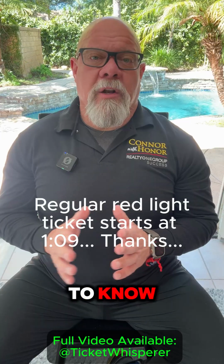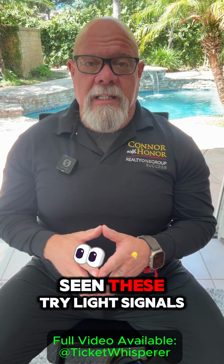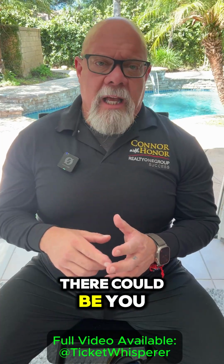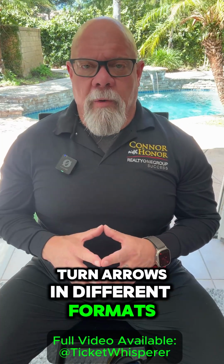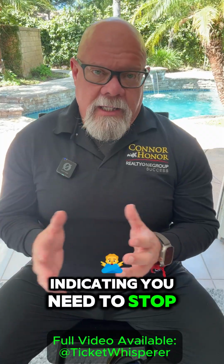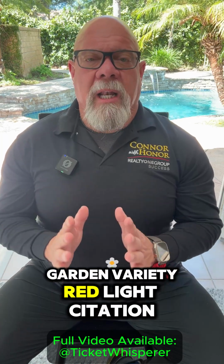So a couple things to know if you're looking at just getting a regular red light ticket. Red lights are the red phase, green phase, amber phase. So you've seen these tri-light signals. Some of them have different things there. There could be U-turn arrows in different formats. There could be right turn arrows, different colors, those sorts of things, with the red one indicating you need to stop and a green one indicates you need to go. There could be a yellow phase as well, but we're just talking about your run-of-the-mill garden variety red light citation.